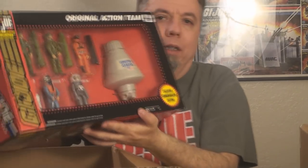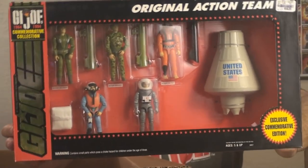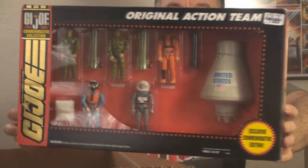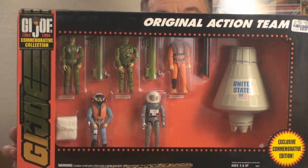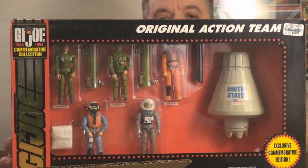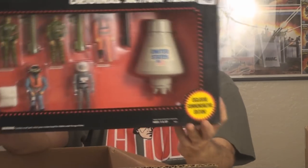Are you ready to see the large box in the larger box? Ready? He has sent the original Action Team. And look at that. It's the 3¾-inch figures that are based on the old Action Soldier 1960s G.I. Joe. Includes the space capsule, which 12-inch G.I. Joe had. But you got the Action Soldier, Action Marine, Action Sailor, Action Pilot, and Action Astronaut. That is amazing, and it's all still sealed.